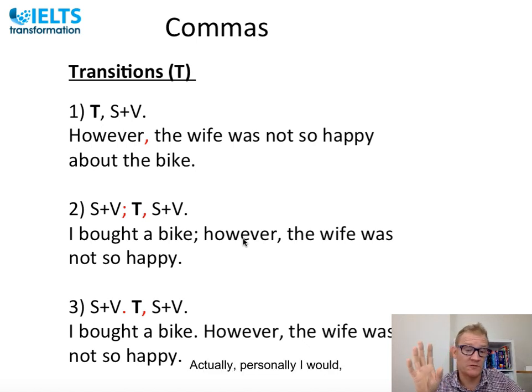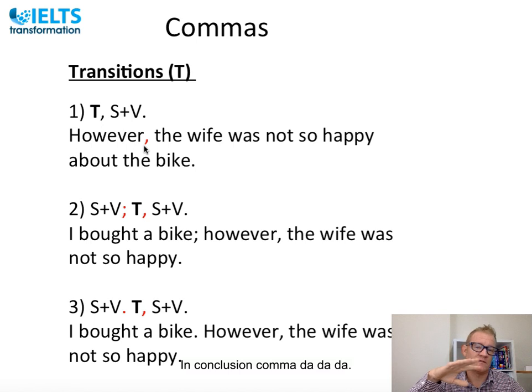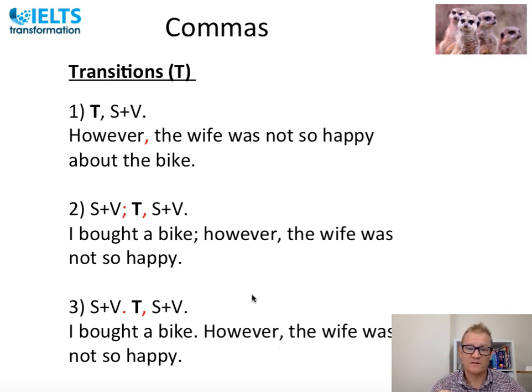Personally, if you're not comfortable using these, don't go there. You can see number 1 could be the transition at the start of a paragraph: "In conclusion, comma..." This is within a paragraph. Now, most people do number 1, 2, and 3, by the way. I think you shouldn't do that all the time.